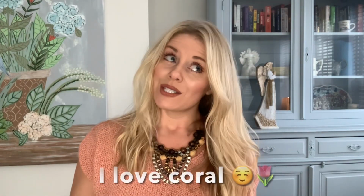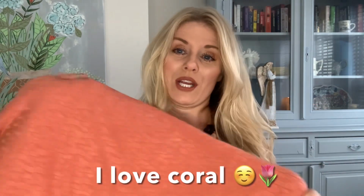Then I definitely couldn't pass this one up. Okay, number one, let's take note of my shirt. This is very much a summer sweater. It's lightweight. So I found the winter version. This is a cable knit, and I'll try to get close enough so you can see. It is a beautiful coral cable knit material.